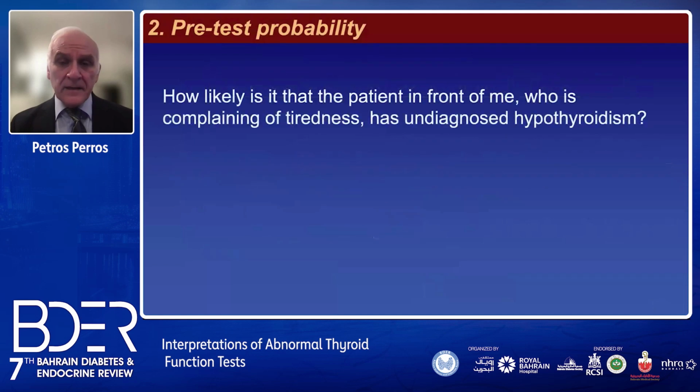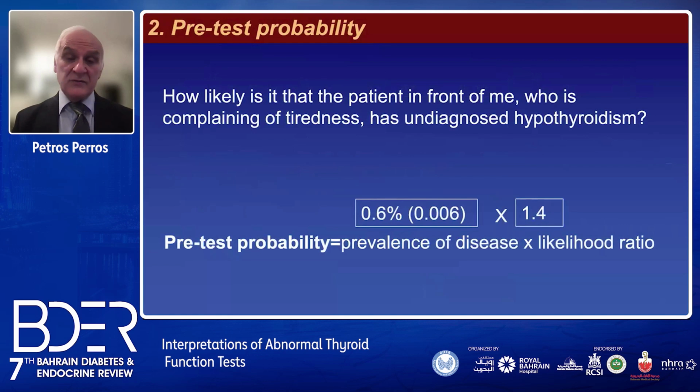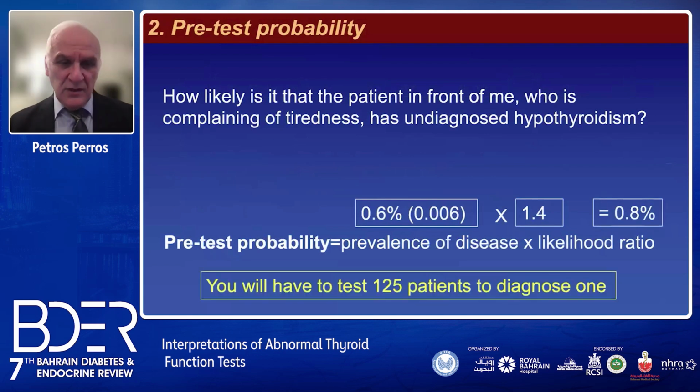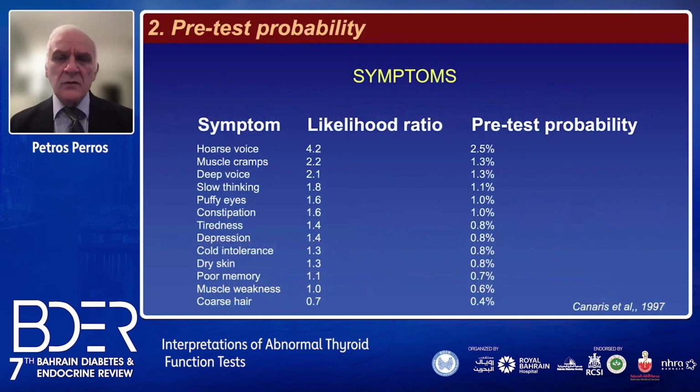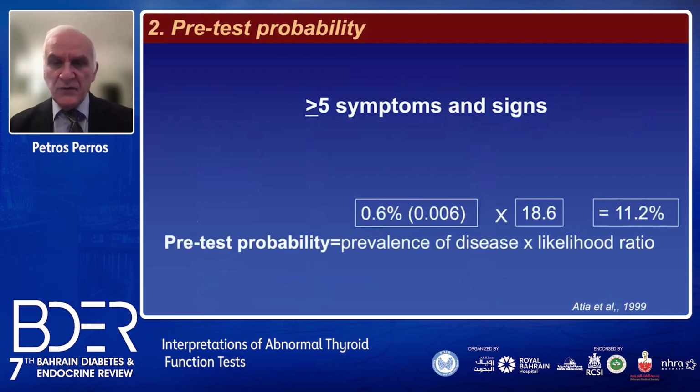And then if you ask this important question, then you can work it out by the pretest probability, which is the product between the prevalence of the disease and the likelihood ratio. And this is data that are available for most of the symptoms of hypothyroidism. Now, it turns out to be 0.8%, which means you have to test 125 patients presenting with tiredness before you actually diagnose one with overt hypothyroidism. And if you look at all the other symptoms of hypothyroidism, they're all associated with a low pretest probability. If you combine symptoms and signs, you get a slightly better result, but still not that good.